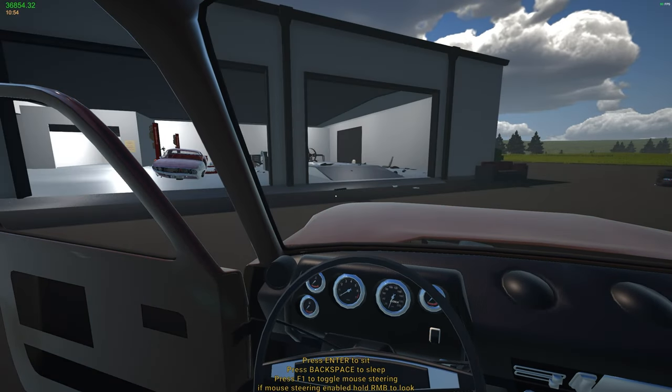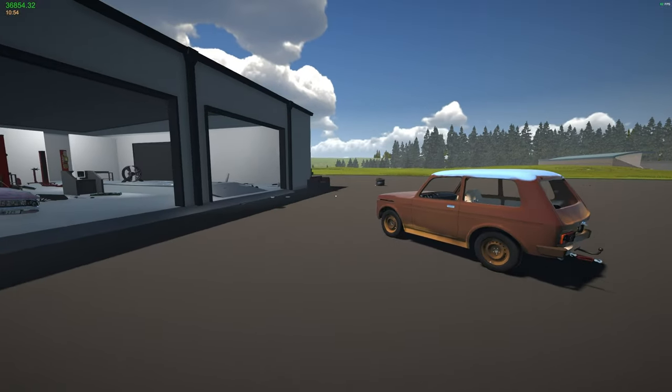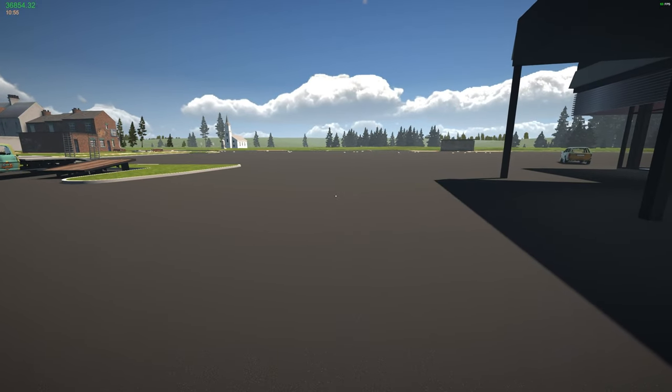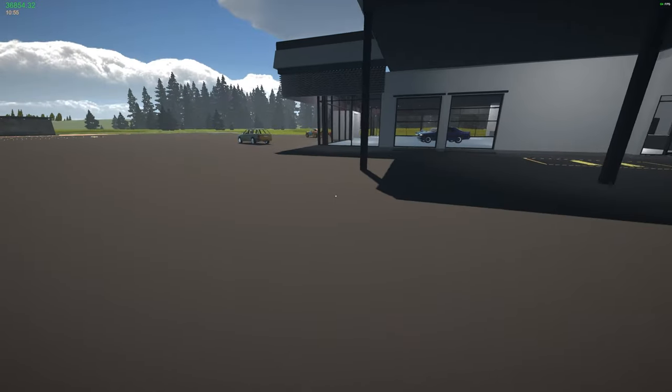Anyway, let's go ahead and open shop again. There we go. And as long as we have cars out here, and then we always have that couch over there, everything should be fine as far as sleeping and all of that goes. You know what I mean? Of course you do. Of course you guys do.